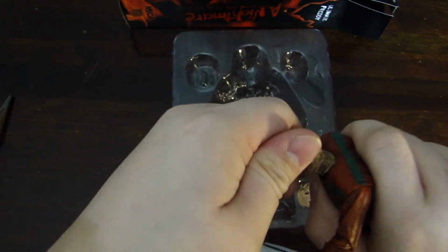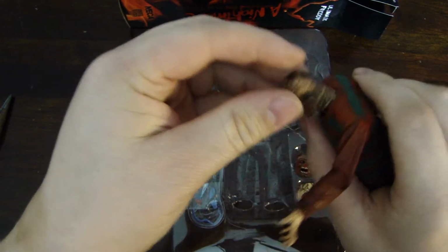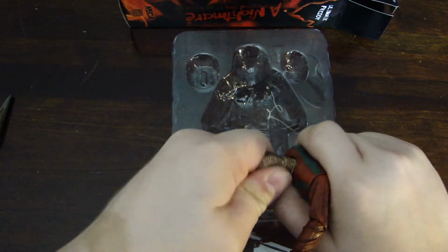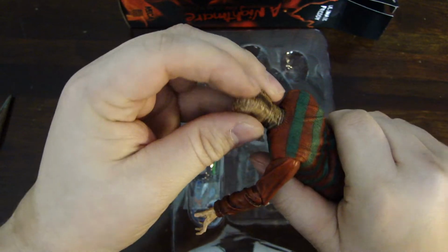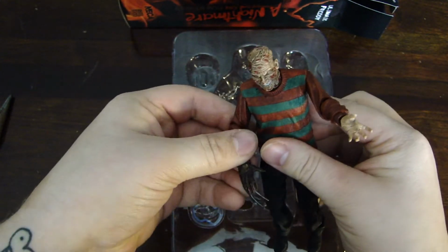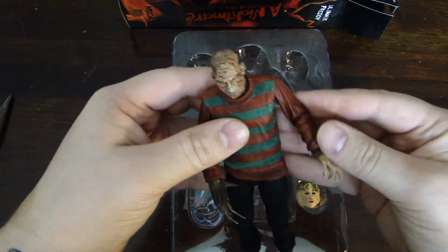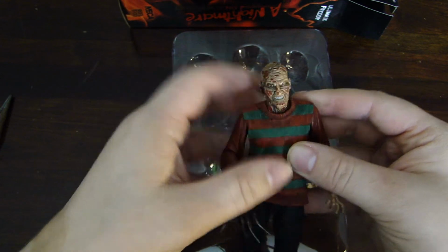I think we just about got them on there. I would imagine. Alright, I would say we're on there. We're pretty much on there. I am either just really weak or this thing really is hard to take on and off. So you know what? We're going to keep that signature Freddy smile anyway.